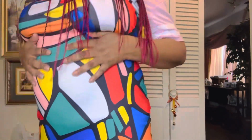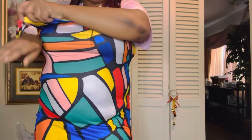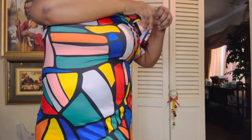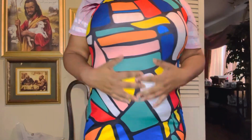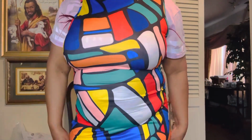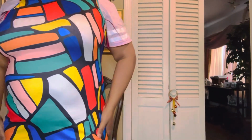Okay. It's a soft material. I don't know. I think I could wear this to work with a jacket. I know I definitely could wear it in the evening. I don't even get all you on. You're like, what kind of try on is that? It's a quick try on. I'll do a better try on later on. I just want to try it on real quick. Okay, so it feels like a cottony spandex. It was only $10.49. I can't complain. It's hugging me in all the right places.